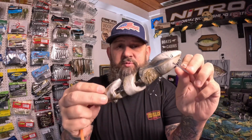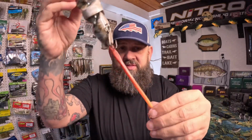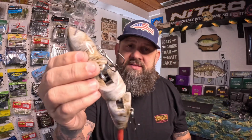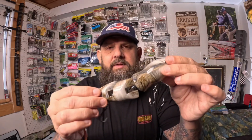So this is the 3-piece version. They come in 2-piece, 3-piece, and 4-piece. They are roughly 12 inches long with the tail, 2.9 ounces, and made out of a lightweight resin. In my personal opinion, the 3-piece is where it's at. So why would we throw this big guy?